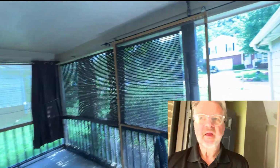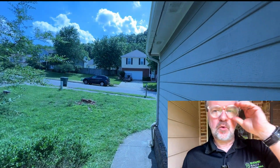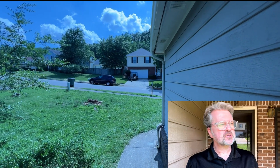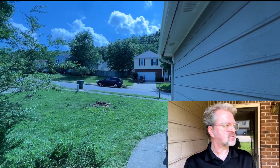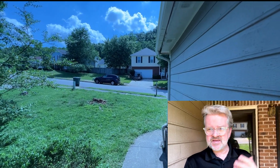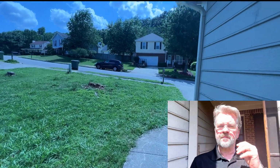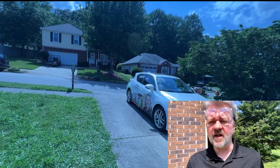So just to give you a little info on the house, it is in northeast Huntsville. It is out in the Chase area. It's 1,300 square feet. It is a 3-2. I believe the home is probably 15, 20 years old, but it needs a lot of updates. So let me take you out in the front yard here. It's like 98 here today. It feels like hell outside.